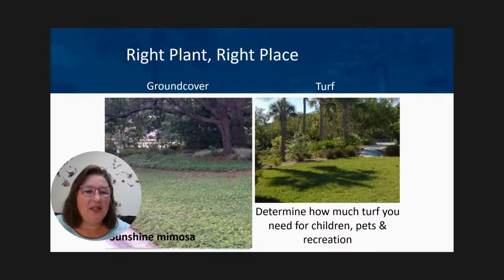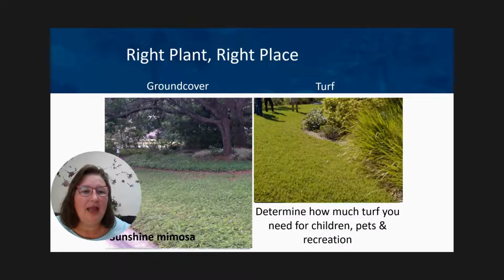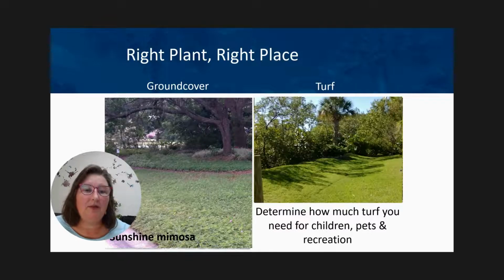Okay, so the turf areas, you want to really look at those. Do you need them to be full? Like in this picture here, they've bordered the turf with some landscape, which is nice to help reduce some of that. And here as well. But if you have pets, if you have kids, if you do some activities out in your yard, then you want some open turf space. I'm not saying that turf is bad. It can just use more water, and that's what we need to be careful of.